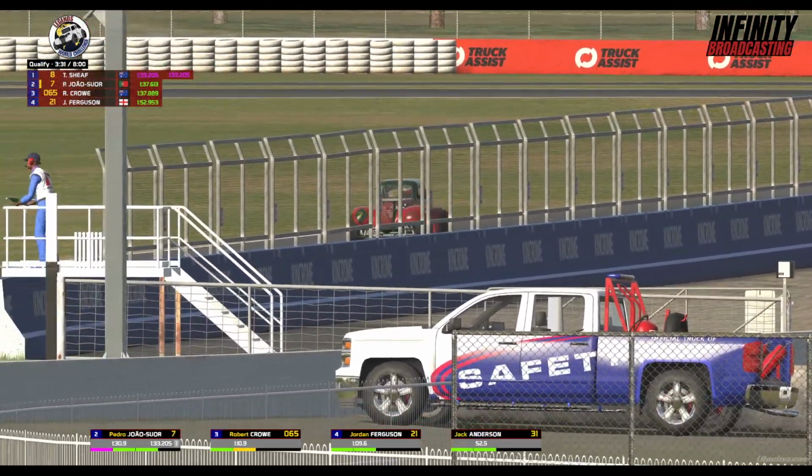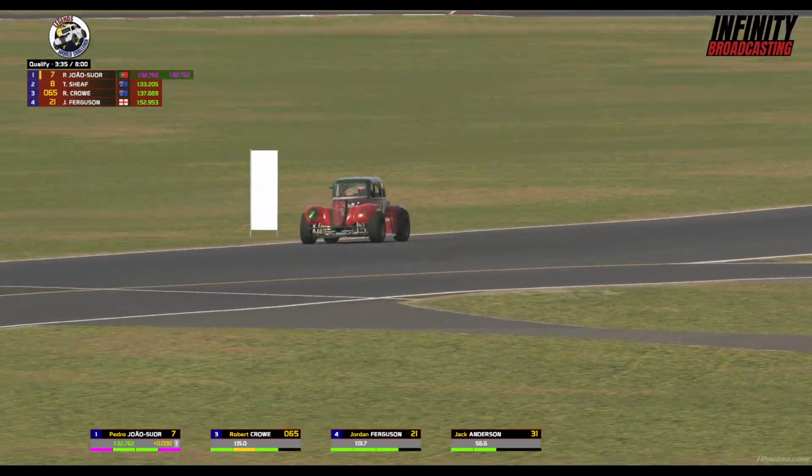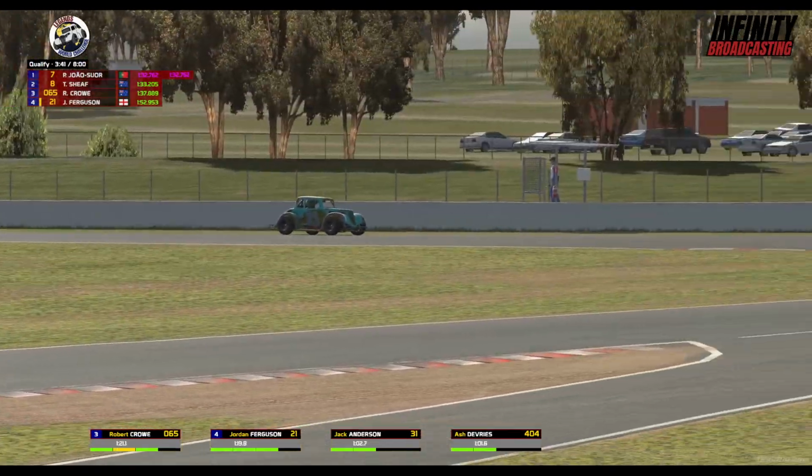Joao is going to come across the line after him. Is he going to pip him here to pole position? He is. He goes 32.7, 5/10 faster. As Ferguson's now coming up towards the line to finish off his lap, we'll see if he can go any better.